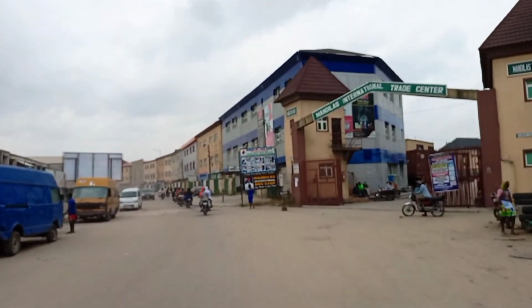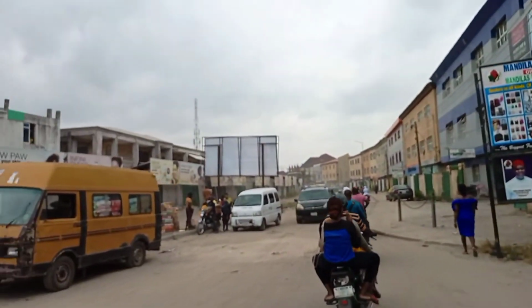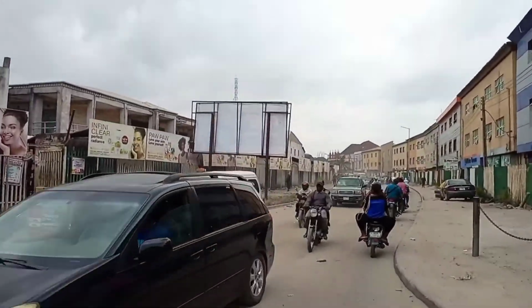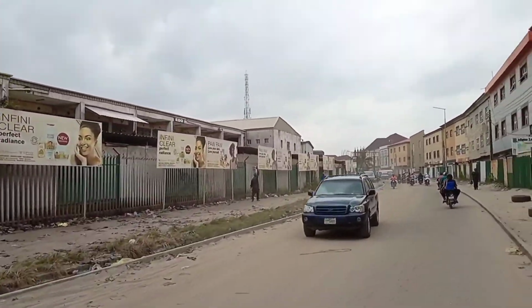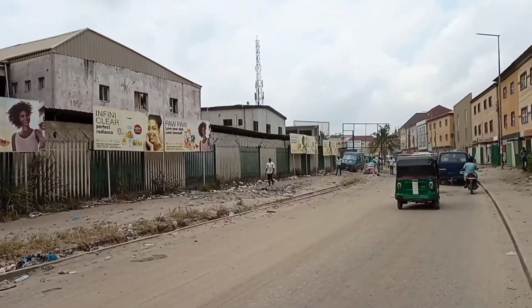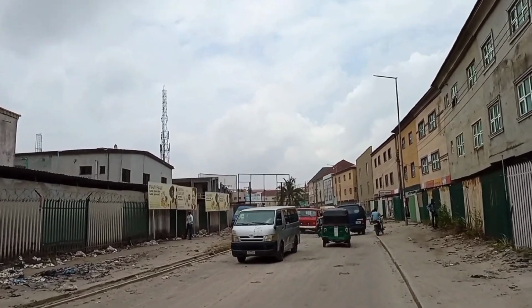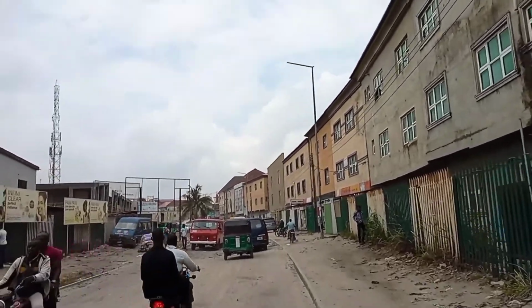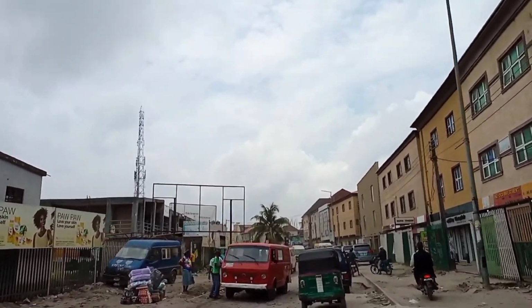Meanwhile, this is Mandalas, the new Mandalas. When you hear of Twin Tower, this is where it is, the new Mandalas. So you see, the road is very beautiful, ironically beautiful, because at some point you will notice the camera shaking. That's where the road is extremely bad.